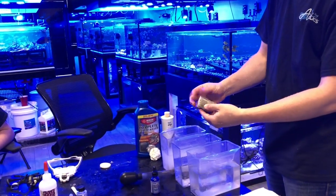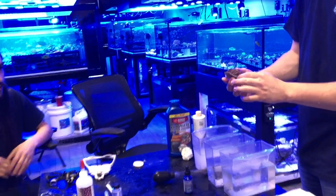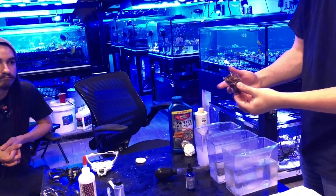This piece is done curing, by the way, so as you can see, I can touch it no problem without getting my fingers stuck with glue. It's the great thing about accelerator. In about a week, the tissue will start to grow right over the glue, just like it was a rock. So I'm going to put this piece back since we're done with the demonstration.